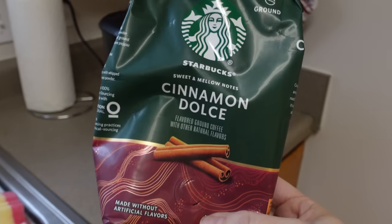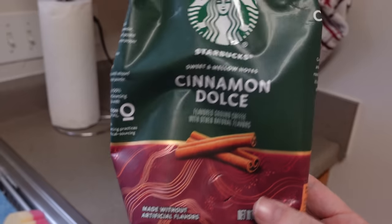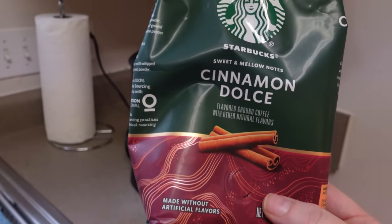So we're gonna start first thing in the morning when I wake up. I have a cup of coffee. I brewed a pot of Starbucks Cinnamon Dolce, which is my favorite coffee right now. Although I do have some fall coffees on the way. I can't wait to share with you guys soon.